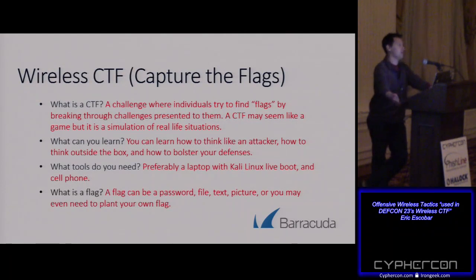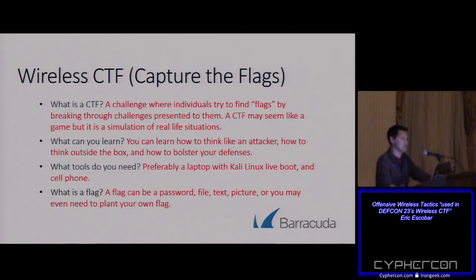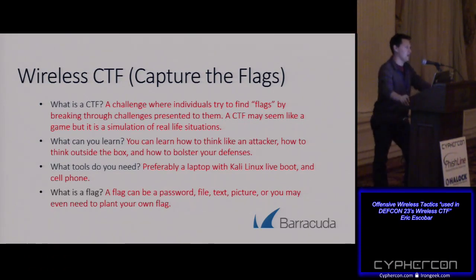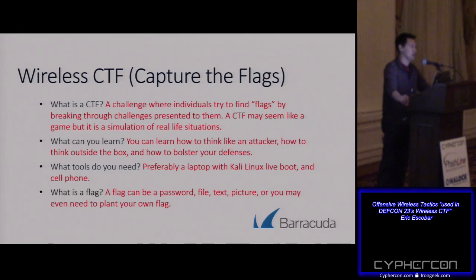And how many of you guys are familiar with what CTF is? Cool, so strong left side of the room, or I guess your right side of the room. So at a lot of hacker conferences, this one included, there's what's called CTF, and if you're not familiar with it, it's capture the flag. And this is a way to test your ability to how far you can get into a network.